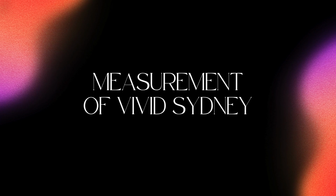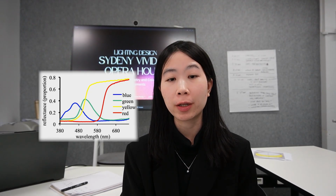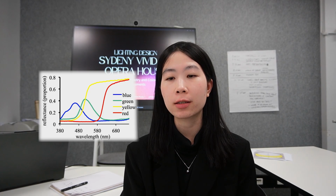Now, let's familiarize ourselves with some key concepts. First of all, color. Color is the attribute of light that we perceive, resulting from the wavelength and intensity of light. The range of light that the human eye can perceive is typically defined as the visible spectrum, which roughly covers wavelengths from 380 to 780 nanometers or so. Light with longer wavelengths is interpreted as red, while light with shorter wavelengths is interpreted as blue. Between these two are other colors such as green and yellow. Additionally, the intensity of light also affects our perception, with stronger light being interpreted as more vibrant colors, and weaker light as more subdued pale colors.